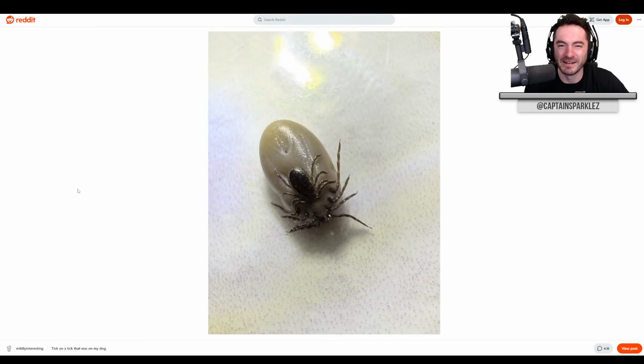Speaking of donating blood, this one's more unwilling. Bro is like, why work hard when I can work smart? I don't need to go for the big target when I can just follow my brethren into battle and I can extract the blood from the other tick. I wonder how much this sort of tick infighting takes place in the world where a tick just goes, I can extract the blood from my friend instead of the larger animal.